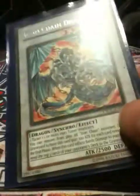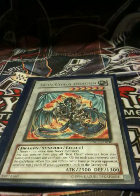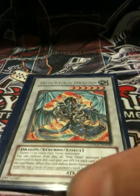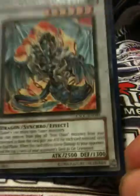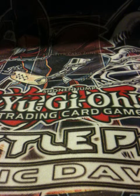My favorite Synchro, I think, for the longest time, has been Iron Chain Dragon. I don't know why, this dragon just looks really appealing to me. Now, I'm not a big fan of dragons, at least when it comes to Yu-Gi-Oh! But there's just something about this artwork, and I think that it would look good as an Ultra or an Ultimate. Or I think I only have it as a rare. I don't know if it's any other rarity, but it looks just as good, but I think it may look better.